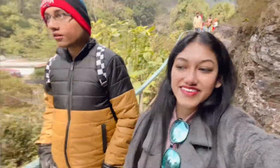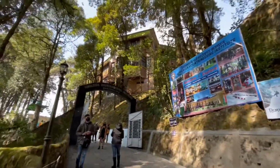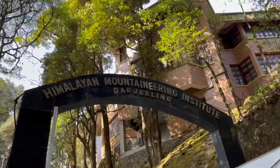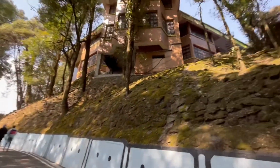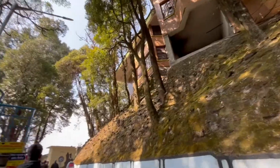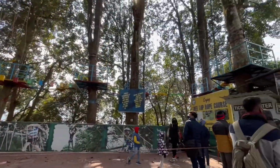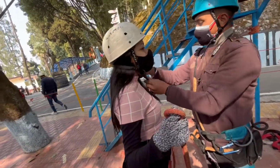Hello friends, so we have come to see a waterfall. Then we went to the Darjeeling Zoo and Himalayan Mountaineering Institute and did some fun activities there. We did zip lining and rock climbing there, which seemed very scary at first, but we enjoyed a lot.